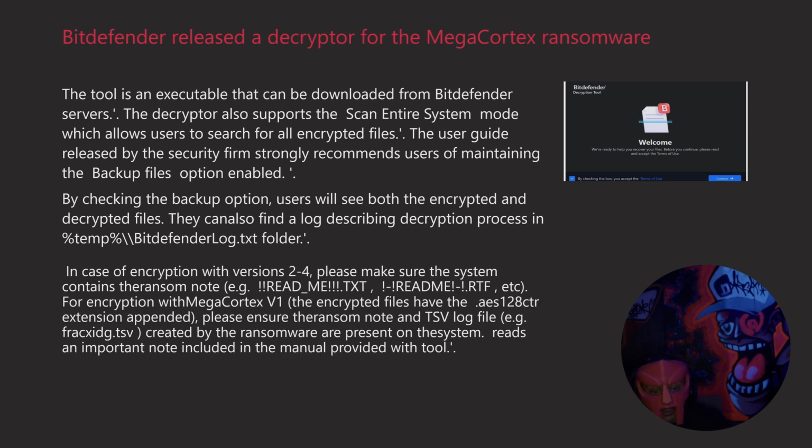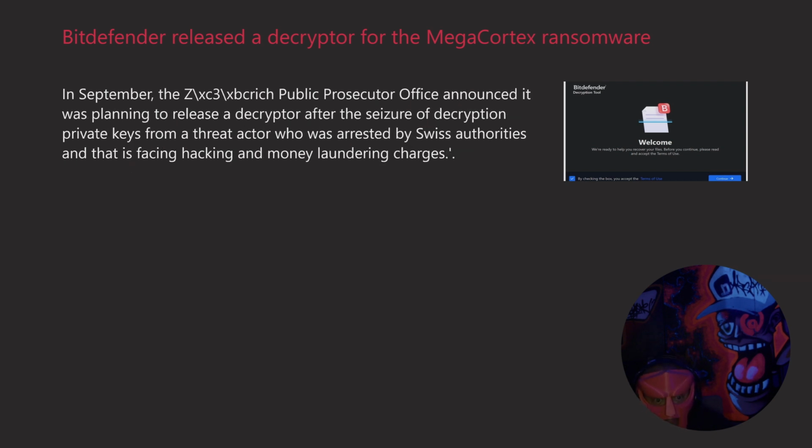In case of encryption with version 2 to 4, please make sure the system contains the ransom note, e.g. readme.txt or -readme.txt/rtf, etc. For encryption with MegaCortex version 1, the encrypted files have the .aes128ctr extension appended. Please ensure the ransom note and TSV log file, e.g. frex, whatever that is, created by the ransomware are present on the system. Reads an important note included in the manual provided with the tool.